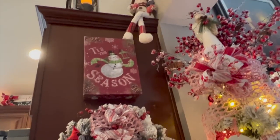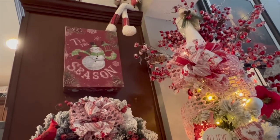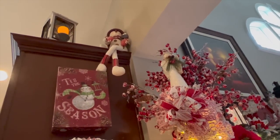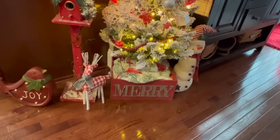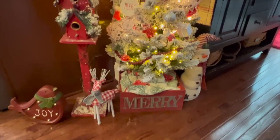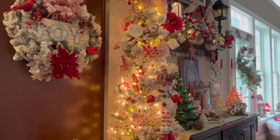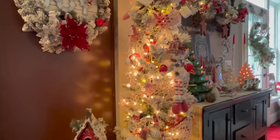And that is simply a gift box that I have Velcroed, command strip Velcroed up there. And I got that snowman from a secondhand store. Chris made the Mary box. I bought the box somewhere, I don't remember where, but he made it into a tree stand. This tree actually gets carried down just like this into the basement, and it stays all put together like this every year, and it's brought out every year.